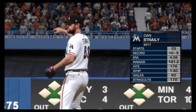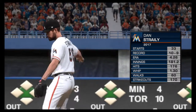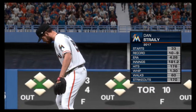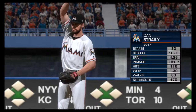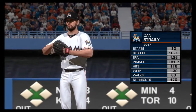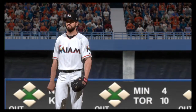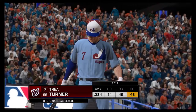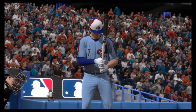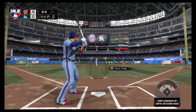Dan Straley gets the starting assignment for the Fish in this matchup. What do we need to know here, Danny? Hey, we're going to get a chance to look at a guy who is a little bit up and down throughout points of his career. A career ERA just over 4. When he's good, he can be really good. And when he's bad, well, let's just say he can be pretty bad at times. But it'll be interesting to see which one we see. He's a little bit of Jekyll and Hyde. Hopefully he's going to be a little bit more Jekyll than Hyde in this one here today.